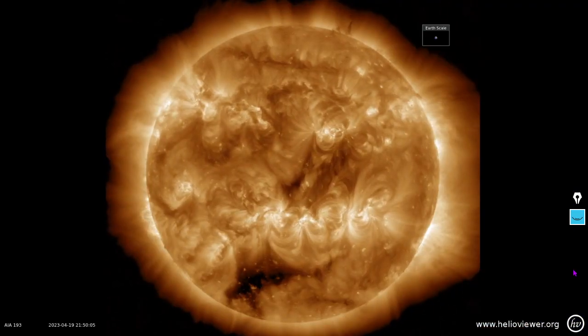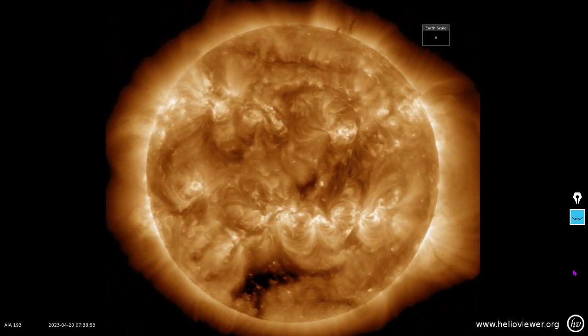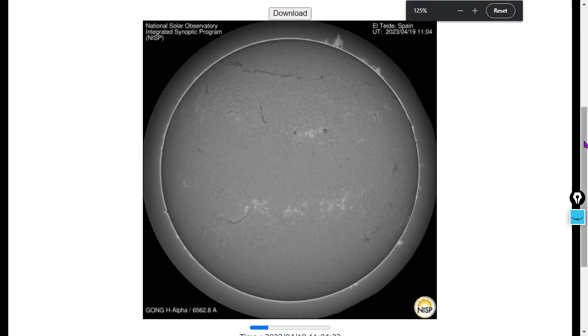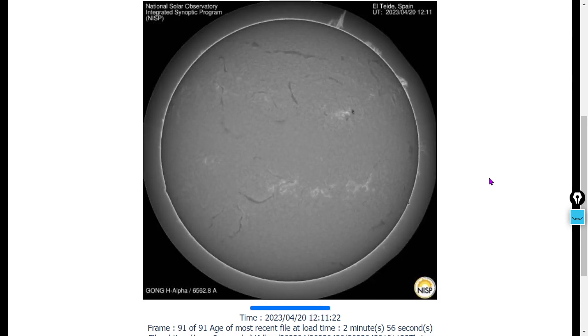Again, the story is filaments. And you can see a lot of those in 193 angstroms. There is a name for one of them, only the crown prominence. Here's an even better view of filaments from El Teide, Spain's ground-based solar observatory.